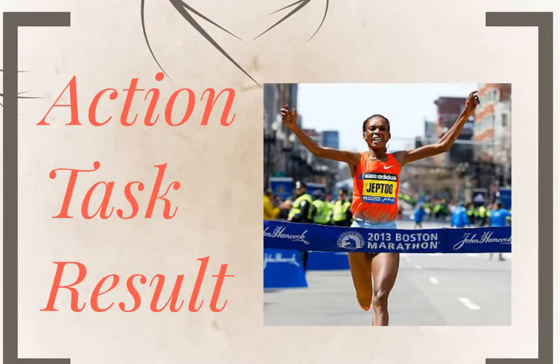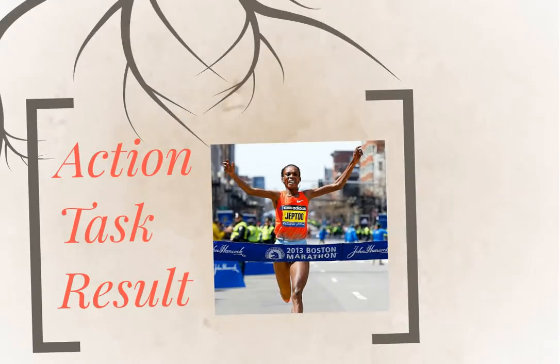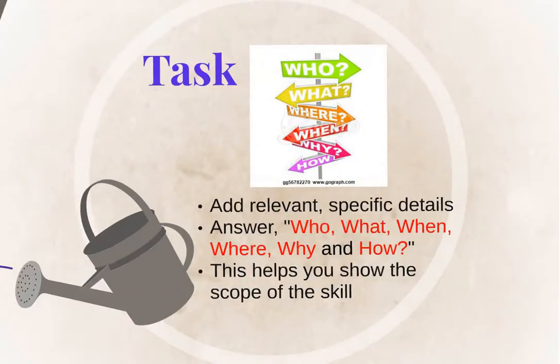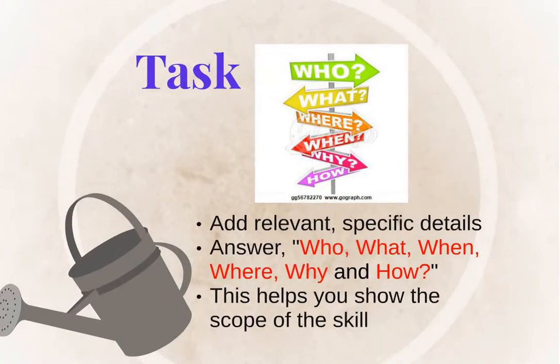Action, task, result are the three components of every skill statement. Action. Begin your skill statement with a past tense verb that clearly indicates the skill you are expressing. Task. This is where you add the relevant, specific details about your skill.